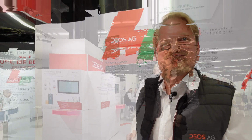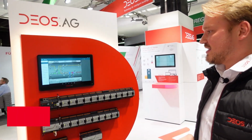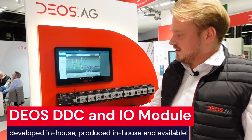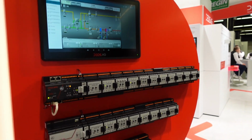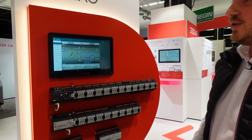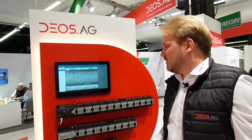Come with me. First of all, I would like to show you our hardware products, which are our controllers as well as our IO modules. What we are showing here today are our Open EMS series, as well as our OpenWorks. The OpenWorks is our latest development, a fully BACnet SC certified controller, which we launched about half a year ago. All these devices are manufactured and developed in-house in Rheine, at our headquarters.